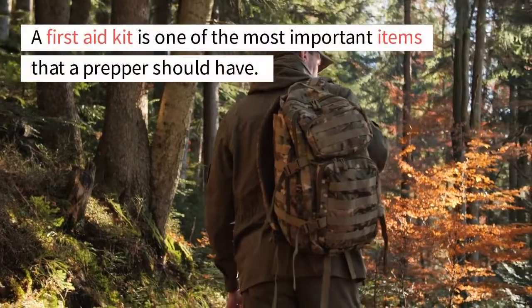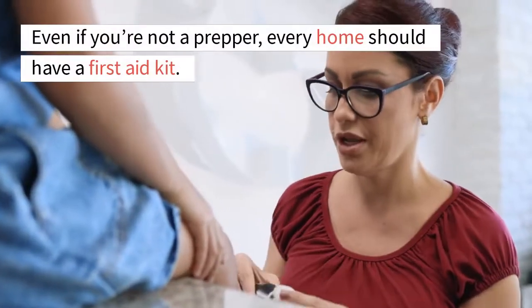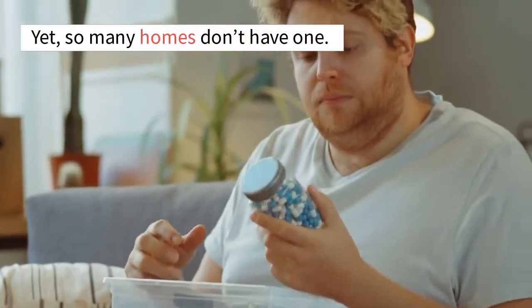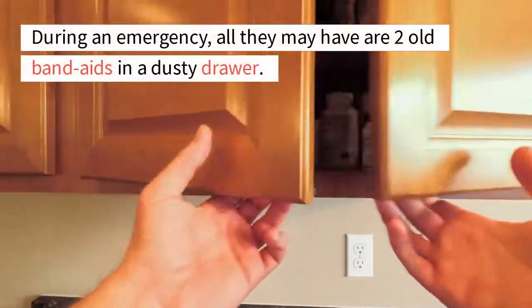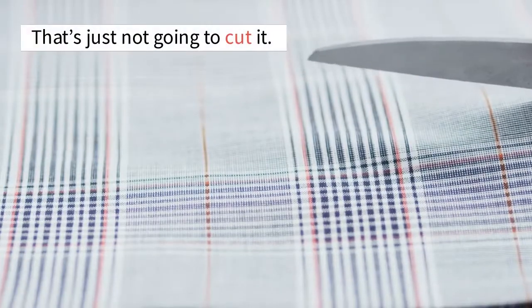A first aid kit is one of the most important items that a prepper should have. Even if you're not a prepper, every home should have a first aid kit. Yet, so many homes don't have one. During an emergency, all they may have are 2 old band-aids in a dusty drawer. That's just not going to cut it.